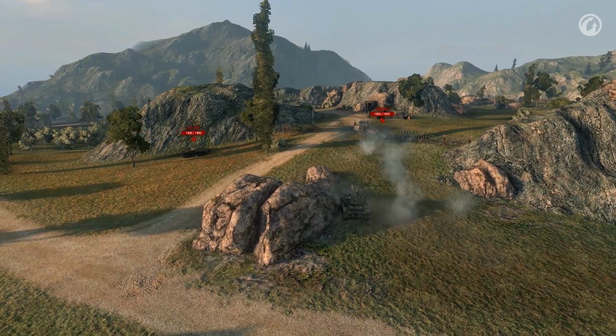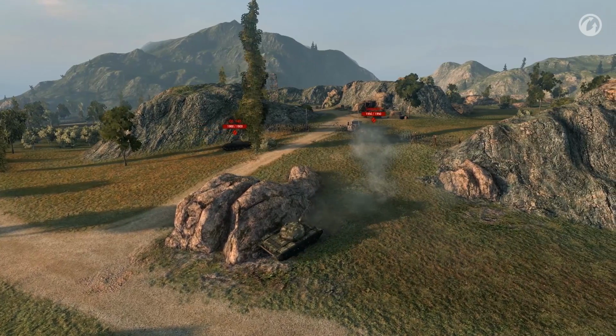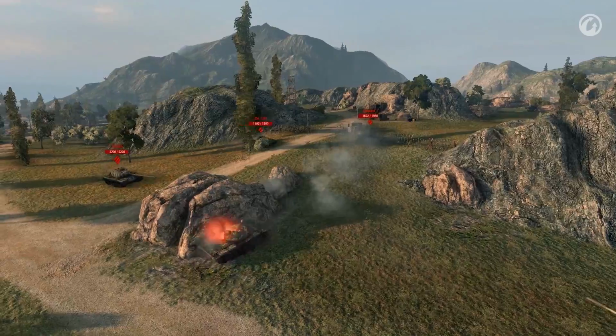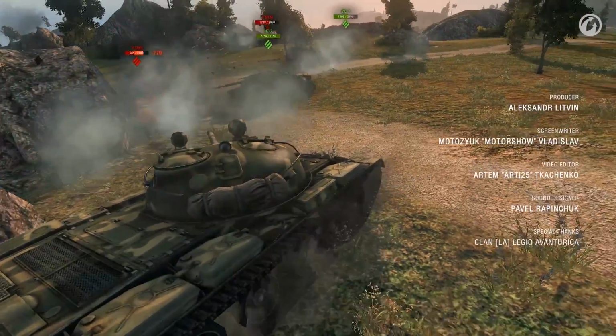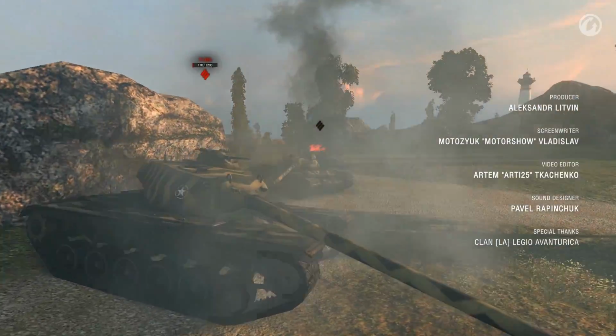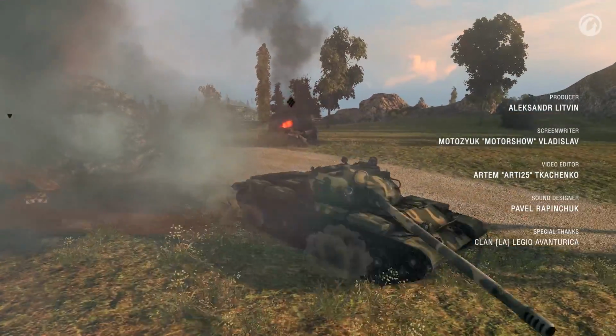Driving the T-62A, you should keep in mind the most important thing: a destroyed tank doesn't cause damage. So don't rush. Plan your every move carefully. Playing on the front line is the most common mistake of the beginner player. Keeping yourself alive is a formula for success.